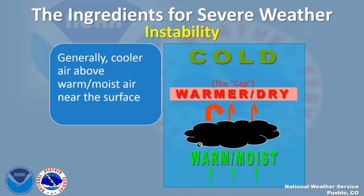So the next, I know that was pretty brief about moisture, but moving on to instability. For an unstable air mass, you typically want cooler air above, warm and moist air near the surface. That allows air parcels to rise and continue rising and blossom into a thunderstorm, and if strong enough, into a severe thunderstorm.